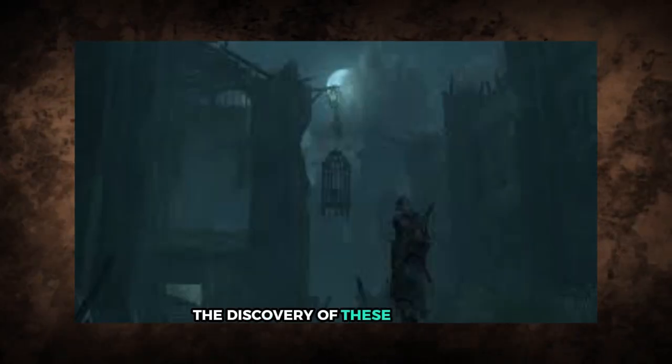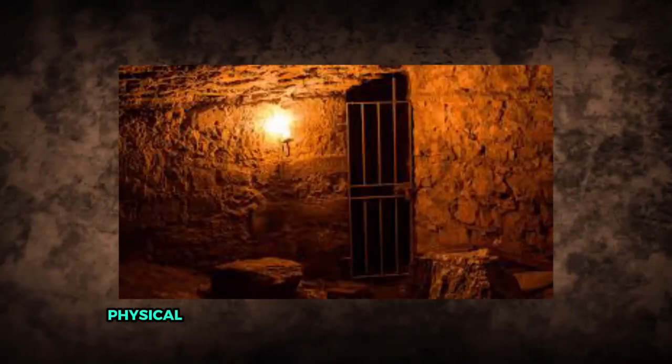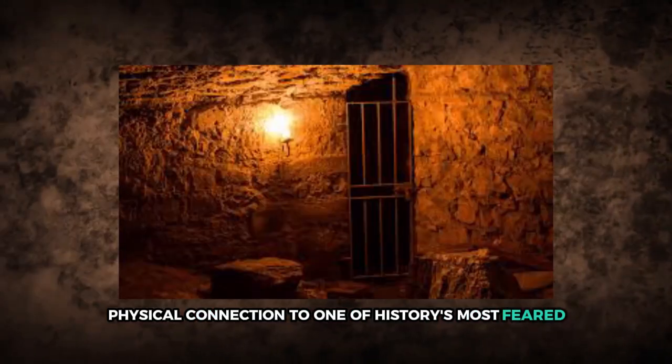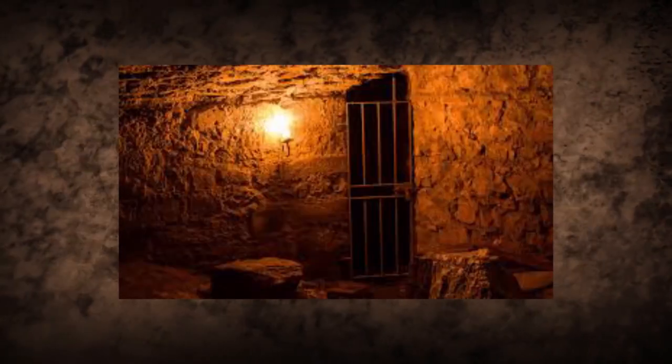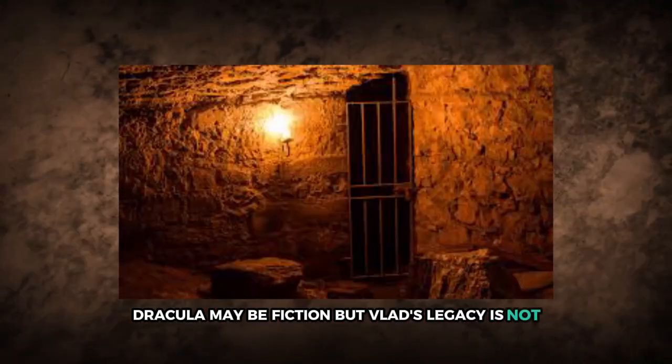The discovery of these chambers adds eerie weight to the story and provides a rare physical connection to one of history's most feared and misunderstood figures. Dracula may be fiction, but Vlad's legacy is not.